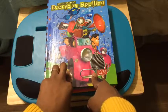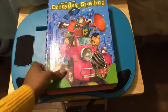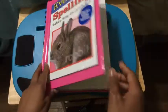these is $6, and most of the time I spend around about $4 to $6 for a book. And this was used, people, and look how beautiful it is. And this used too. All of these books are used, and they're really good quality, hardcover. They also come in soft cover too.